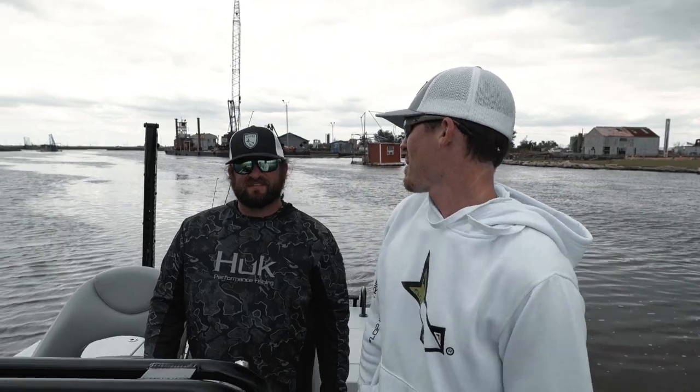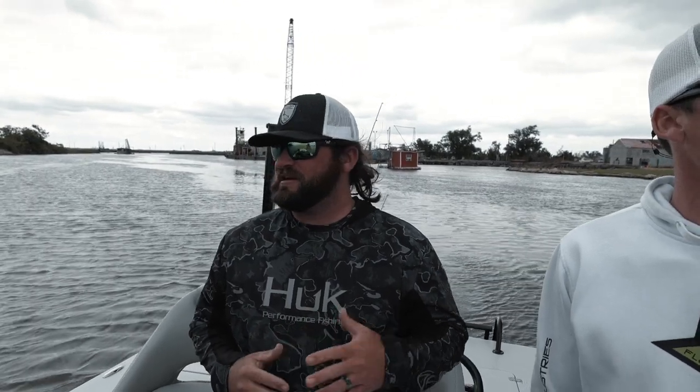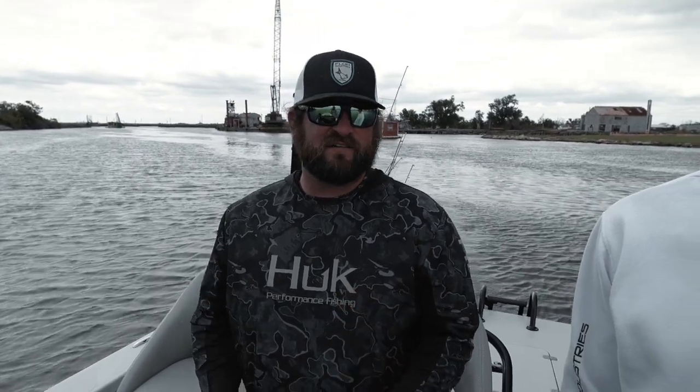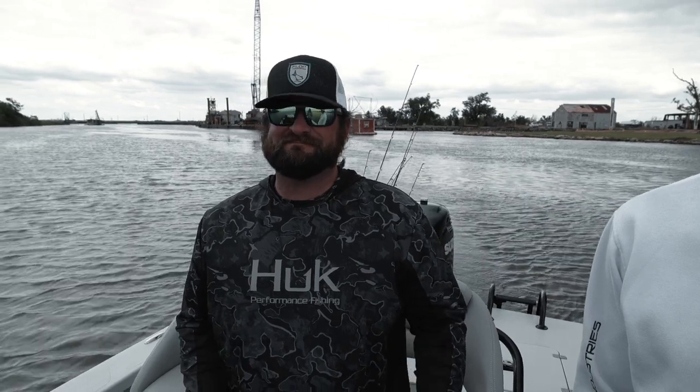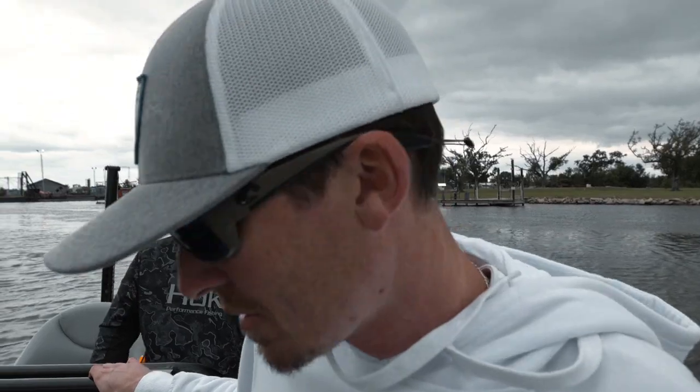What are we looking for today, man? So today we're gonna be targeting mostly redfish and flounder. We had a big rain here this past weekend, right before Easter. We caught about 14 inches of rain, so it's dumping a lot of fresh water, but this will push some bait out of the marsh, and those redfish and flounder will be sitting there on the outside of it waiting for them. So we're gonna give it a try. Sweet. See what we can do with them. Let's go.